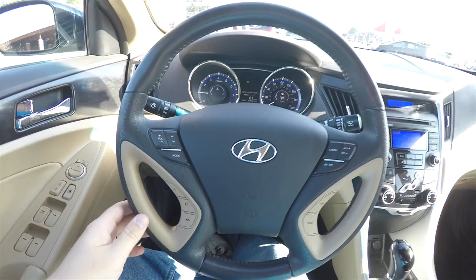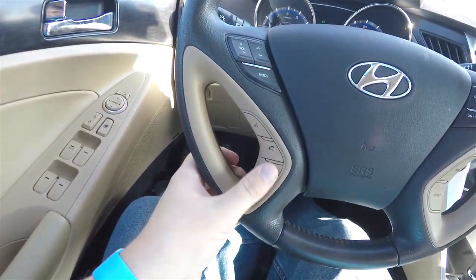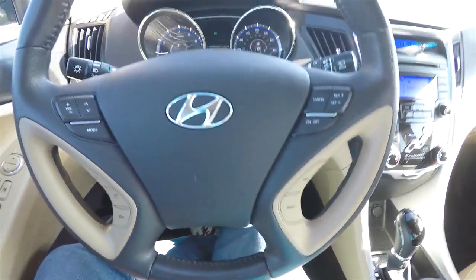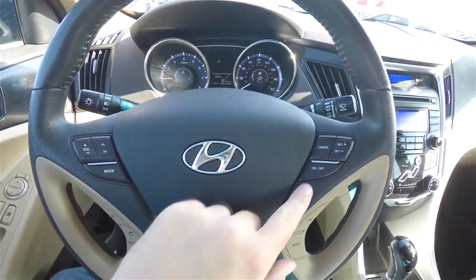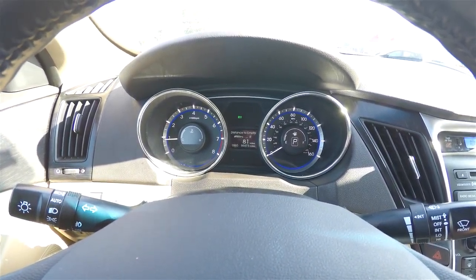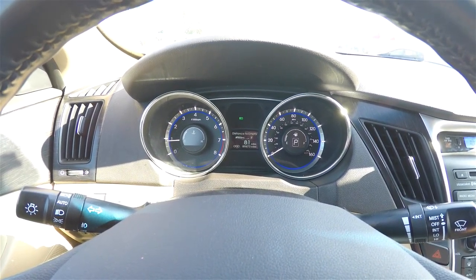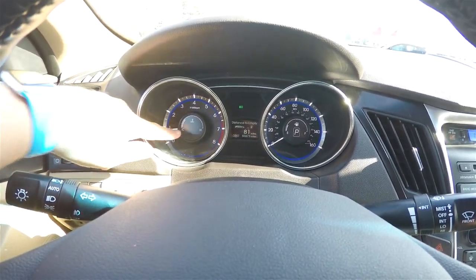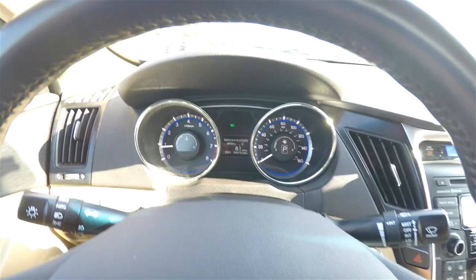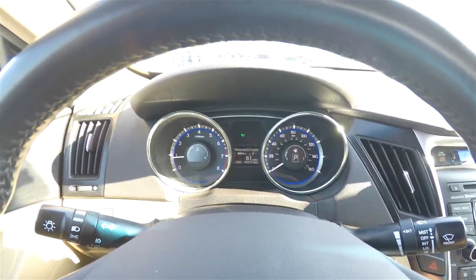All right, pan through the interior, just show a little more detail. As I said before, your Bluetooth controls. You've also got trip computer controls, audio controls, and cruise control. The vehicle currently has 50,673 miles on it. LCD readouts for your coolant temperature. And you also have your gear selection and fuel, and of course you have your trip computer as well.